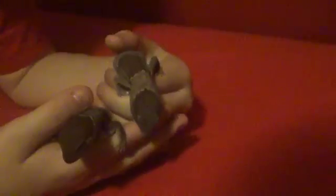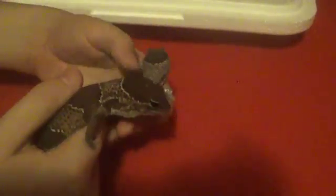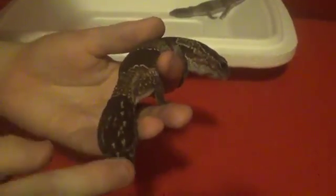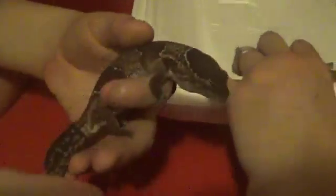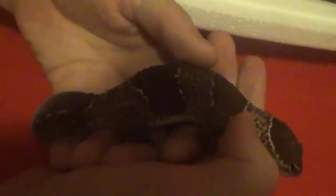Today's video is my African fat-tailed geckos, Nubs and Stubs. These little guys are about 2 years old. The reason they're called African fat-tailed geckos is that if you look closely at their tail, you can see that they have fat tails that kind of look a lot like their heads. And that's why they're called African fat-tailed geckos.